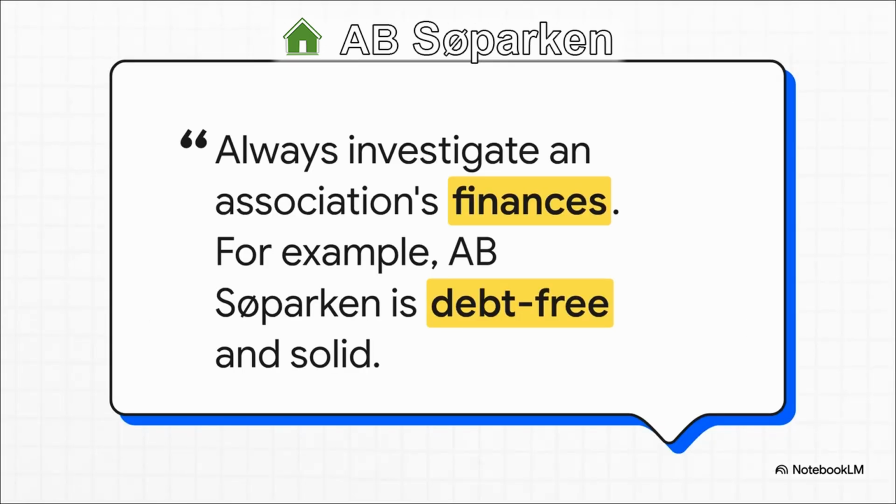And that last point about debt brings us to what is probably the single most important piece of advice for anyone looking to buy. You must investigate the association's finances. A really cheap share could be a huge red flag for massive debt. Our example, AB Søparken, is a fantastic model because it's debt-free, with a solid financial footing. That's the sign of a secure investment.